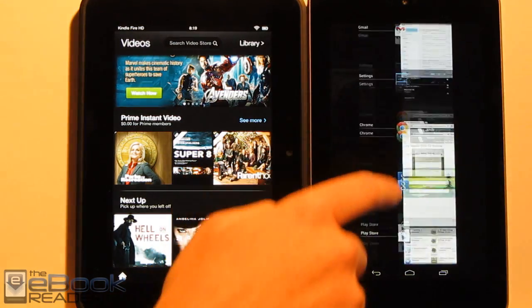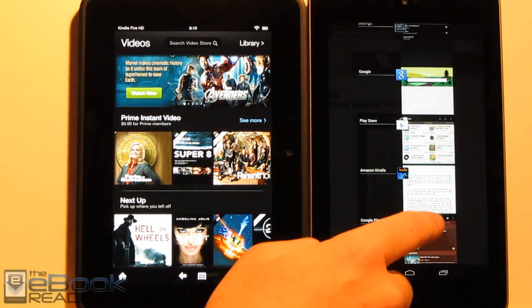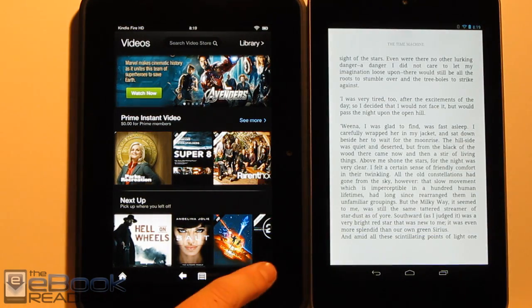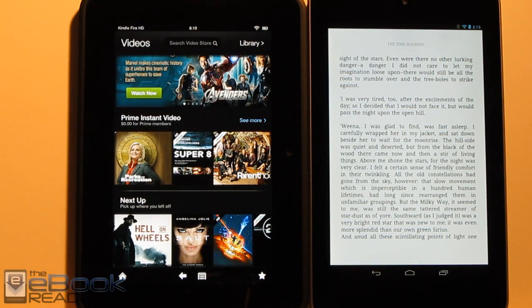Another advantage of Google, we've got the recent apps list here, so we can easily jump back and forth between apps. Really like that. It's a nice feature. The Kindle Fire doesn't really have that unless you add whatever you were using previously to your favorites list, and then you can jump back and forth that way.